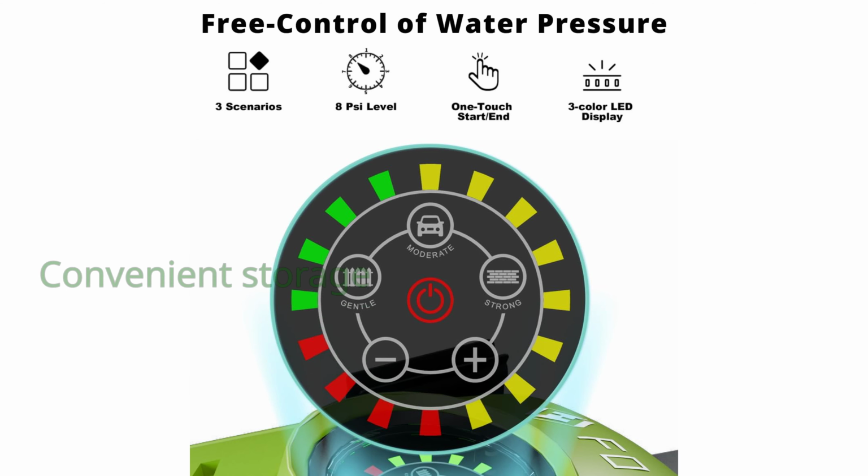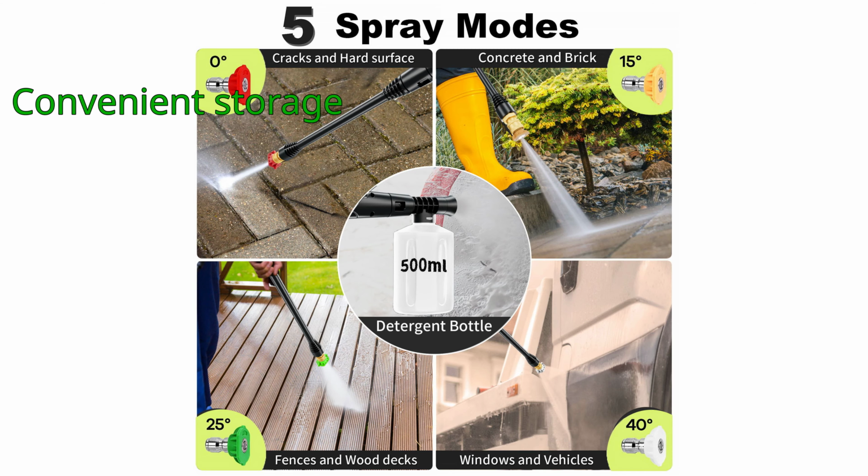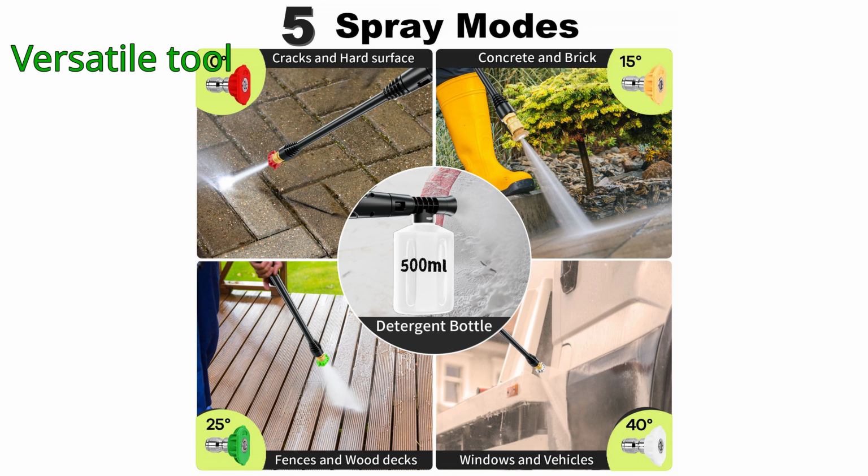Designed for convenience, the washer includes a wheeled trolley for easy movement, a mesh stock for organizing the spray gun, and designated storage spaces for nozzles and hoses. Its user-friendly design and powerful capabilities make this pressure washer a versatile tool for any cleaning task around the home or garden.